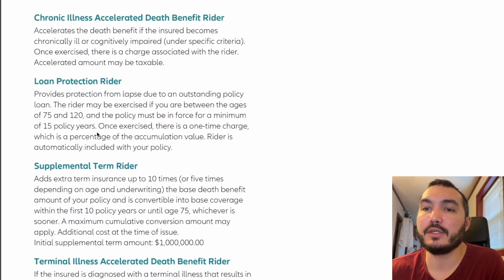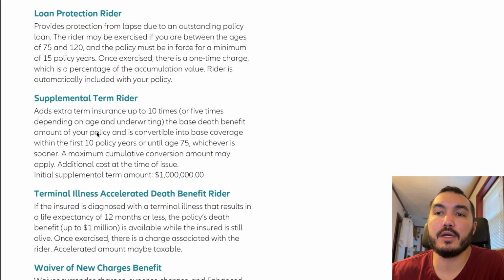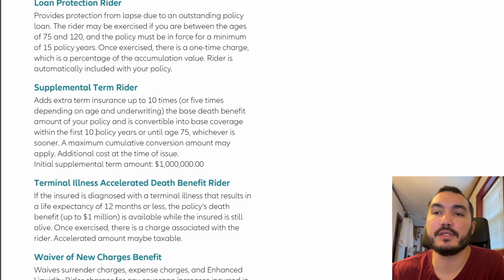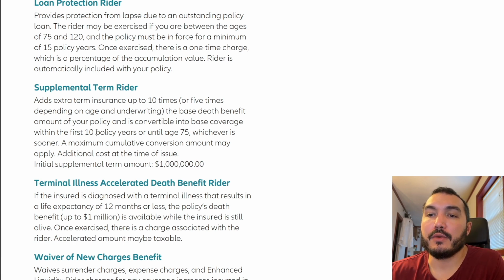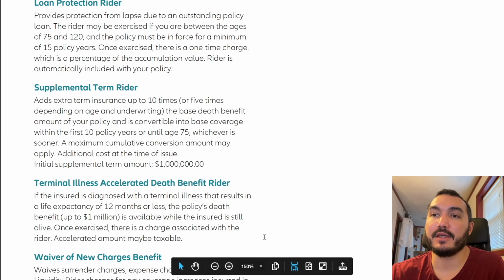And then also there is the terminal illness rider. With the terminal illness rider, you have access to your death benefit if you are diagnosed with a terminal illness, in this case, up to 1 million. So these are just benefits that you just don't get anywhere else. It's just by virtue of being insurance, you have access to extra value in the event that you need it. So that's just, again, an advantage here over anything else.